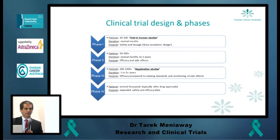And then the larger trials are the phase 3 trials, which are usually national or international, and they often will compare or randomize patients to one intervention or the standard existing intervention, and they're what leads to ultimate registration or availability of these drugs in routine practice. And sometimes after drugs become available, there's some more research, which is phase 4 trials, that looks at real-world evidence or additional data to support what came from earlier trials.